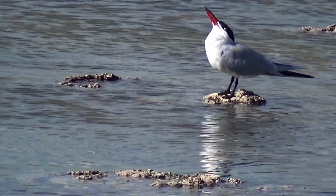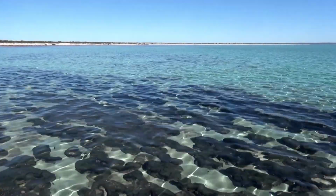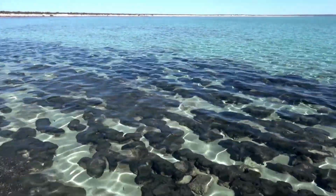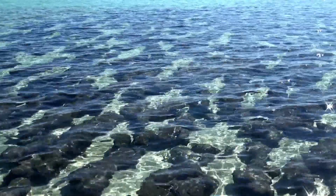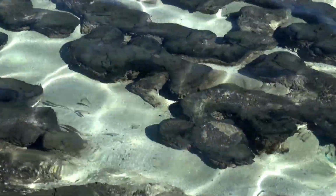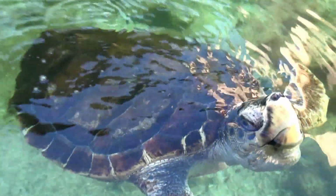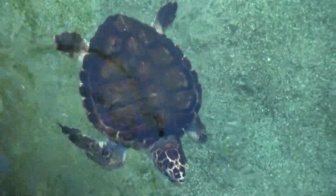There are only 2 places in the world where living stromatolites can be found, and one of them is at Hamelin Pool. The living fossils are 3.7 million years old and provide a record of environmental changes. In these tropical waters, highly endangered loggerhead turtles can be seen.